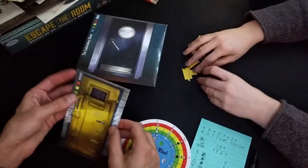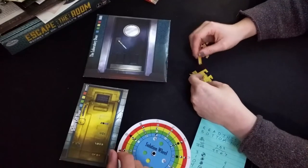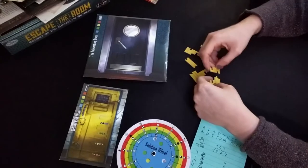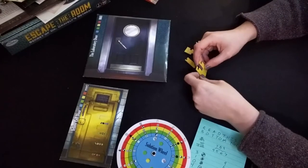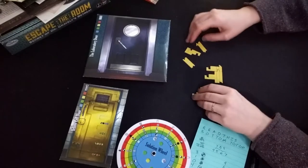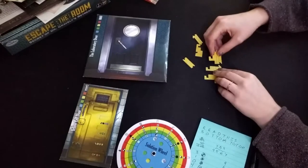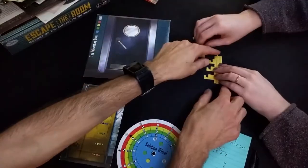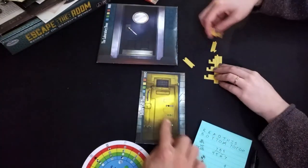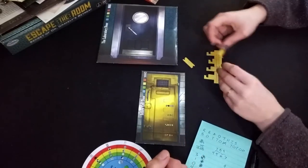Okay, so these are gonna somehow help us figure out. Is it the key? No. How does that help us? Oh, is that making a key? It looks like it's making a key. It does look like it's making a key. It's making a key that's going to open this. It's going to block out certain symbols. I see.